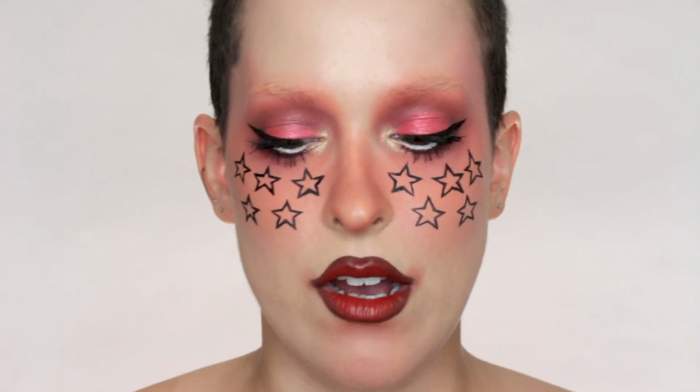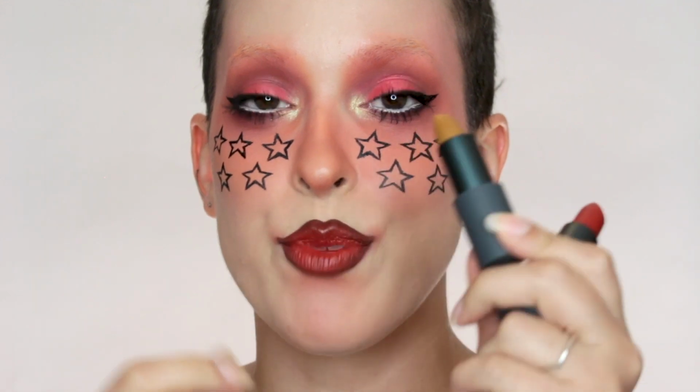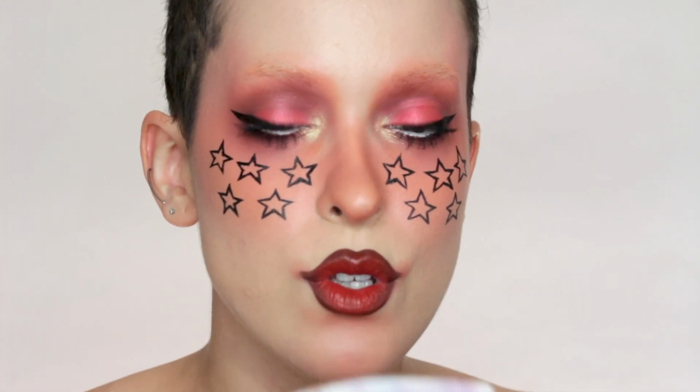I don't make anything off of it. It's just you can replicate this color, or this other one that is a pretty close dupe to Cider from Black Moon Cosmetics. I'm just going to blot this off real quick.